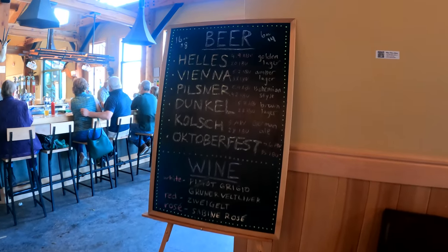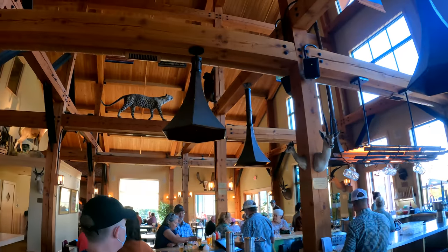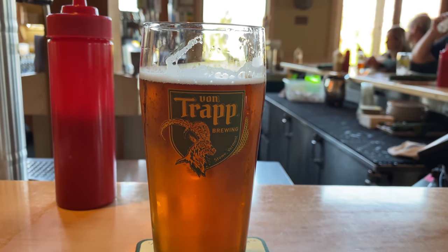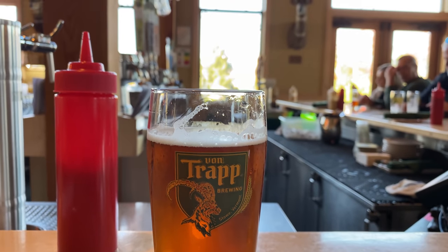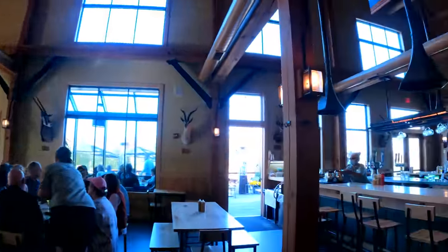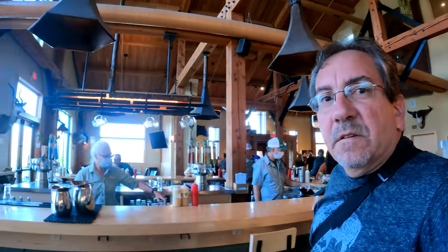Here are the types of beer they produce. No IPA, because IPA is an ale, and they only make lagers. I think I'm gonna have the Oktoberfest. Let's go outside. Well, yeah, we did it. Von Trapp.